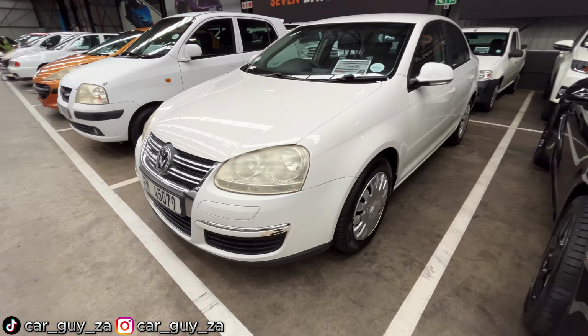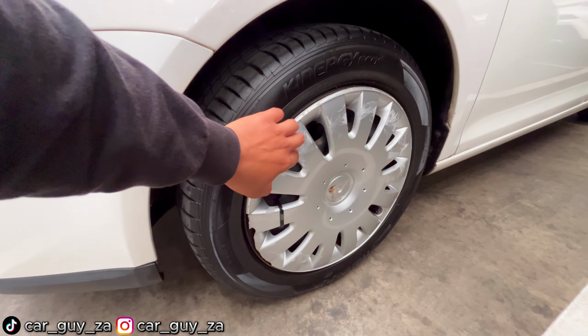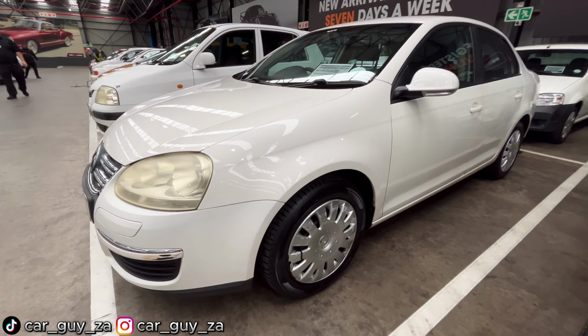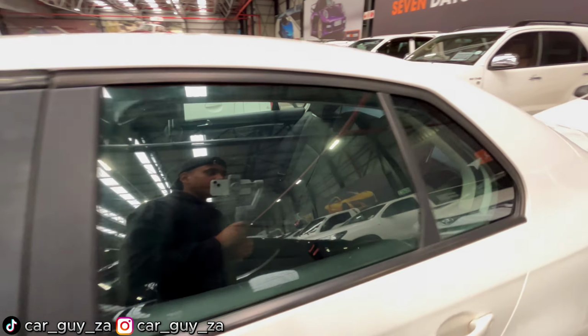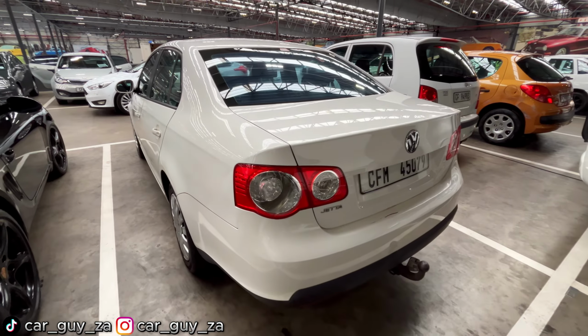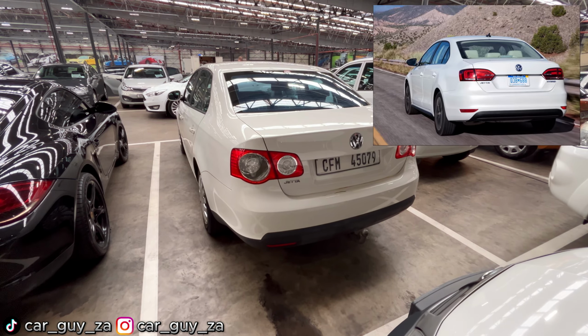It's riding on 16-inch wheels wrapped with hand-cooked tires. You will notice that these plastic wheels are curved quite badly. The rear wheels are wrapped with good ride tires. This car has indicators on the door mirrors with smash and grab windows, and honestly, this car is actually in good condition, and some people actually prefer the rear look of the Jetta 5 over the Jetta 6.